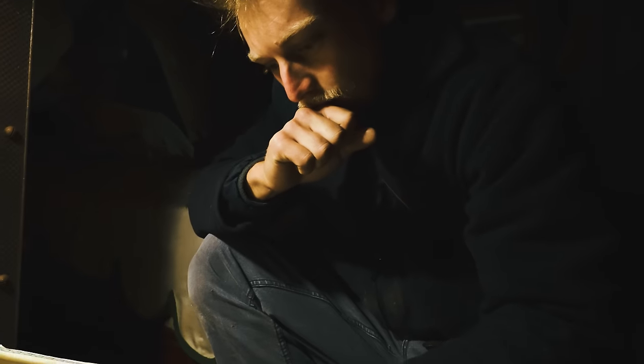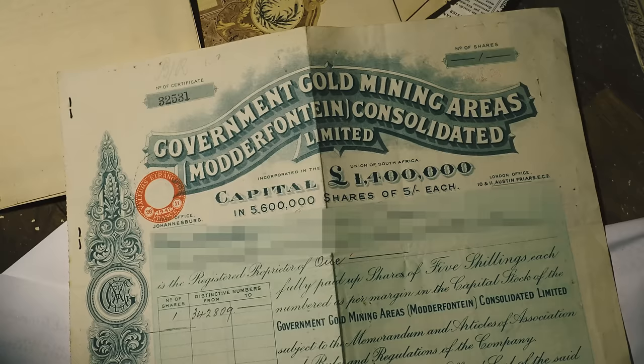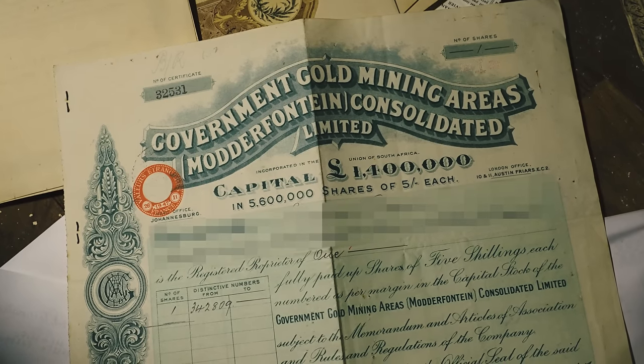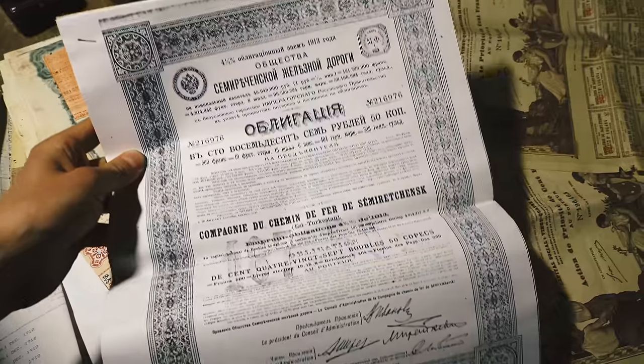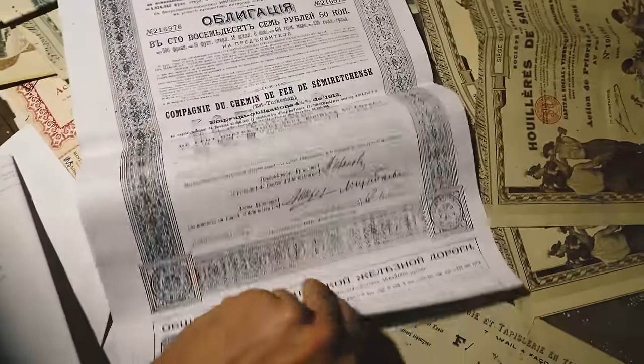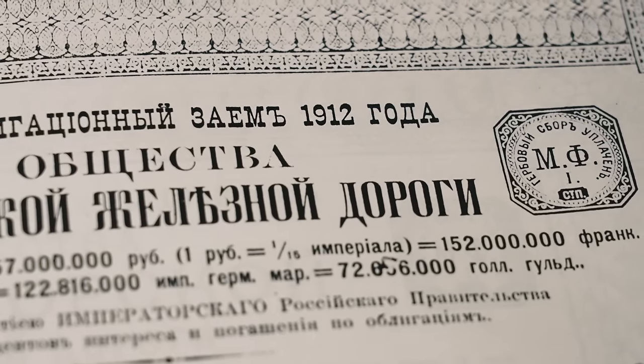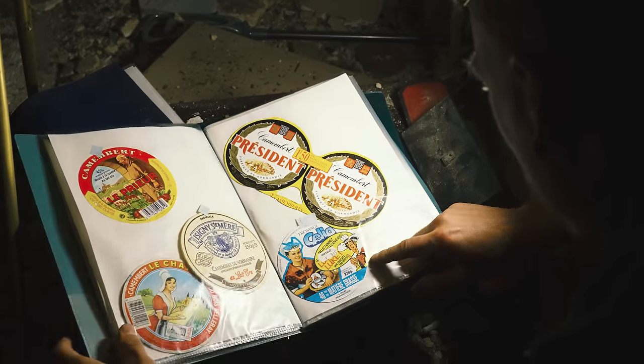Maybe it's an exchange for a product? We are left with a mystery. If you have any idea what we just found, please share your thoughts in the comments. To us, they appear to be vintage stock certificates, each holding a piece of history. Originating from various corners of the globe, some of these documents are over a century old. We wonder what these shares are worth in today's world.